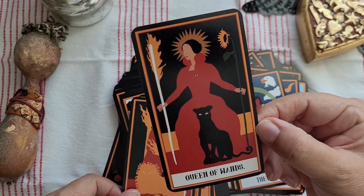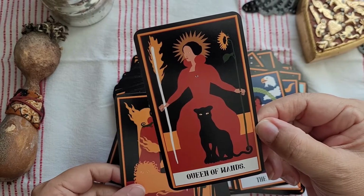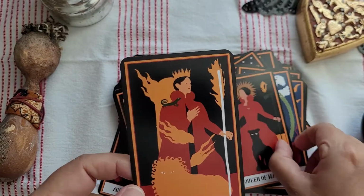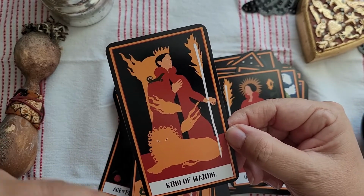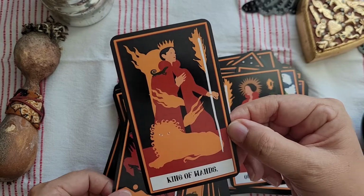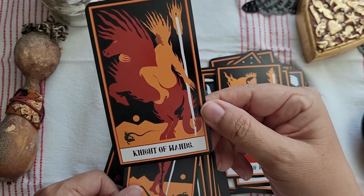Queen of Wands, look at that. So this is in order. This is the order that it came in. So I'm just showing it to you as it's presented. And again, here, you see all this fire that's just coming out from everywhere. Very nice. Okay, Knight of Wands.